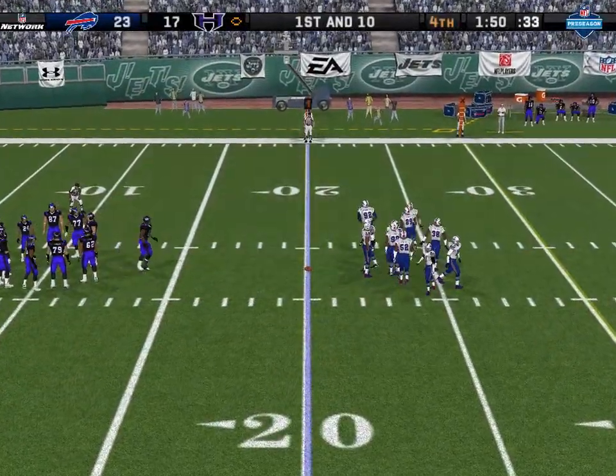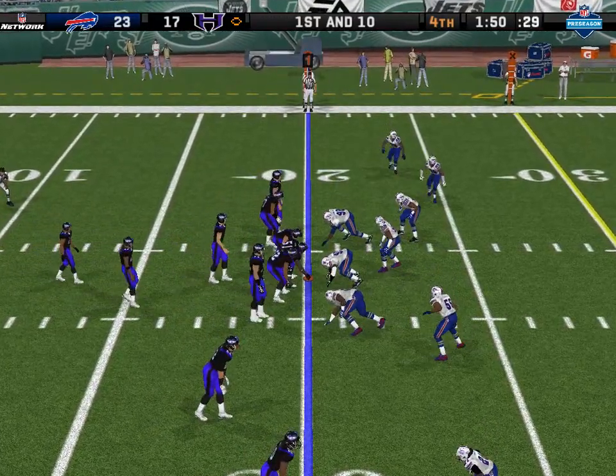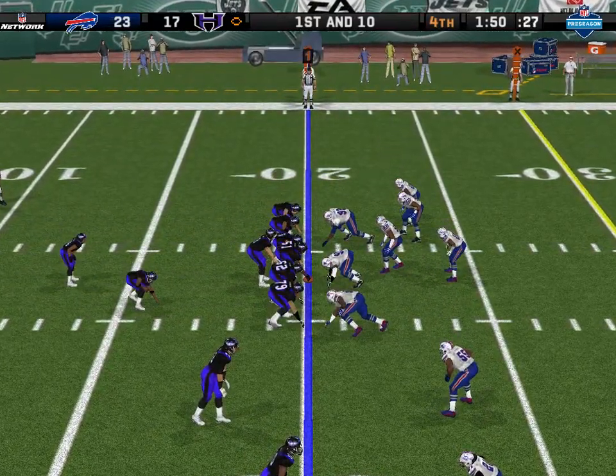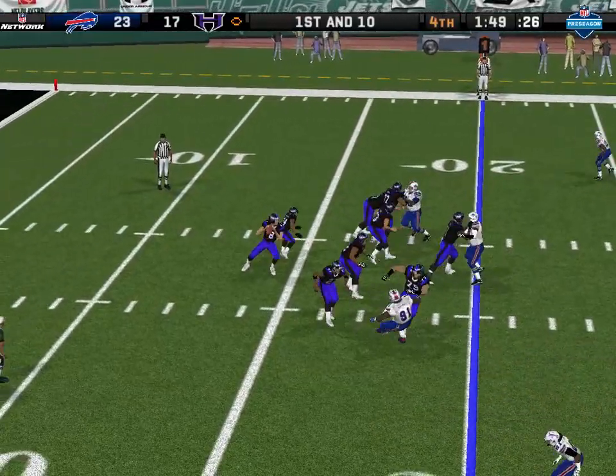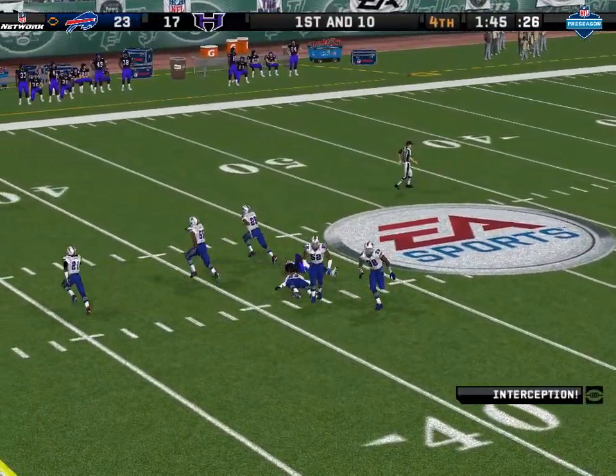First and 10. Ball on the 20-yard line. They ain't got nothing. Rush in. Let's go. Buffalo comes out in their nickel package. Gets the pass off. Interception. The 40.